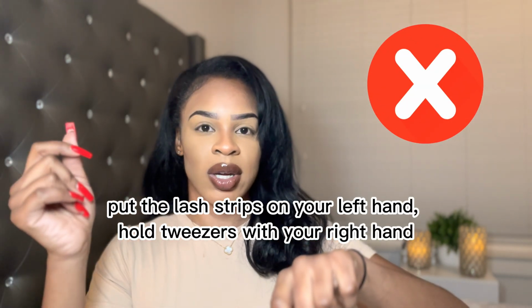So the last tip I have is to place the lash strips on the back of your hand. So I'm left-handed, I'm lashing, I have my tweezers in this hand, I'm peeling off the lash strip on my right hand. You are right-handed, you just do the opposite, put the lash strip on your right hand, and you're holding your tweezer with your right hand.